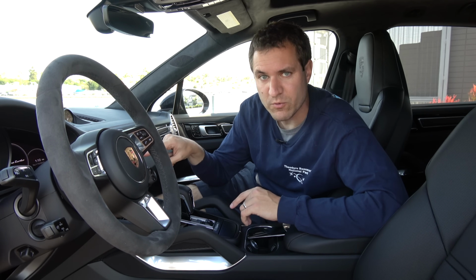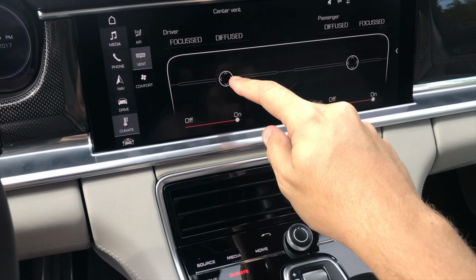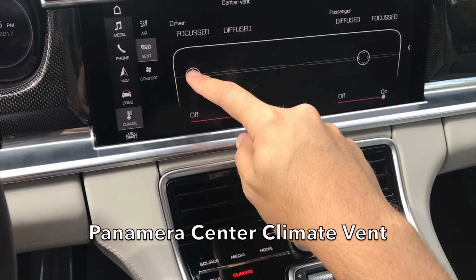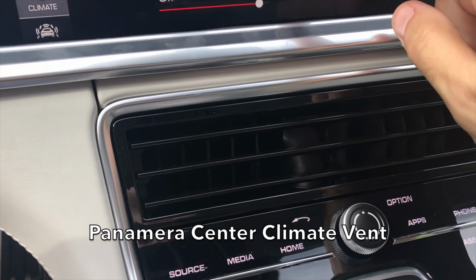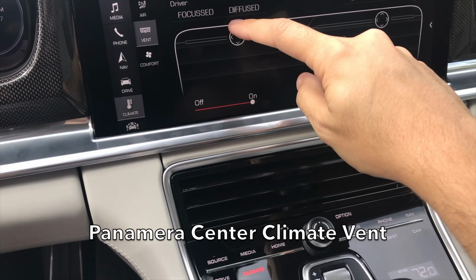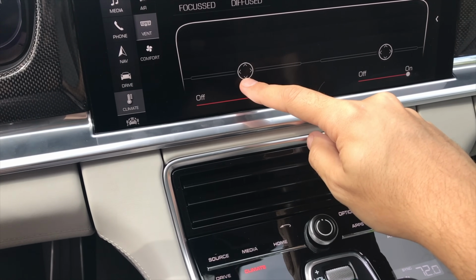Now, next up in the infotainment screen, one big difference from the Panamera, you don't have to go into the infotainment screen to move around the center climate control vent. In the Panamera, the only way to change the placement of the center climate control vent is in the infotainment screen, and that has caused some controversy in the Porsche world, and they haven't carried that into the Cayenne.